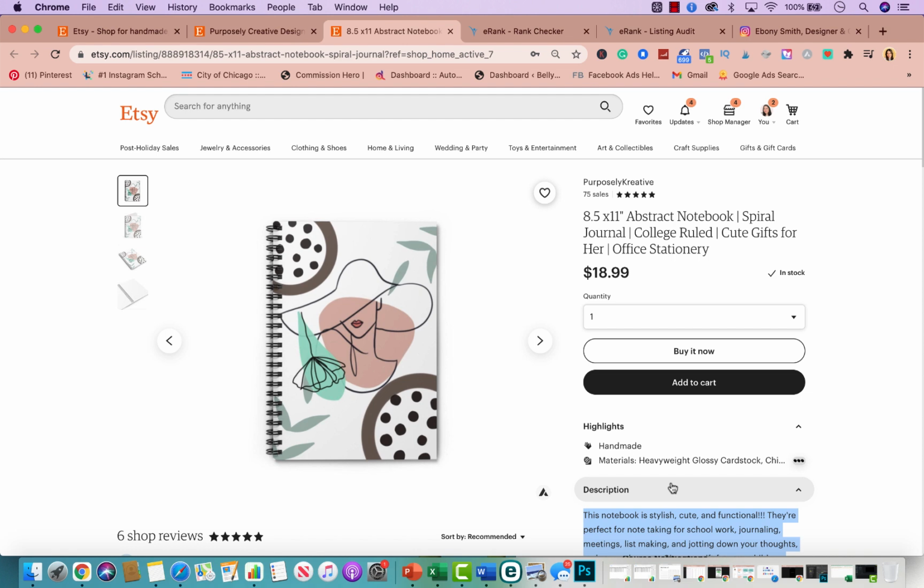So this could explain the reason why you're not getting a lot of sales, or it could be one contributing factor, right? Because Etsy SEO is just one part. You have to have an amazing product. You have to have something unique. You have to have a well-written listing description. You have to also do marketing, right, outside of Etsy as well. You cannot just solely depend on Etsy SEO.